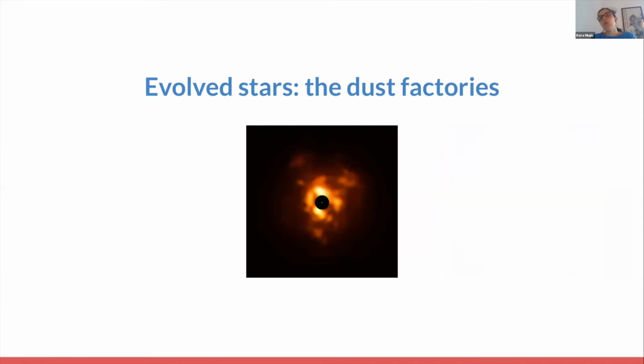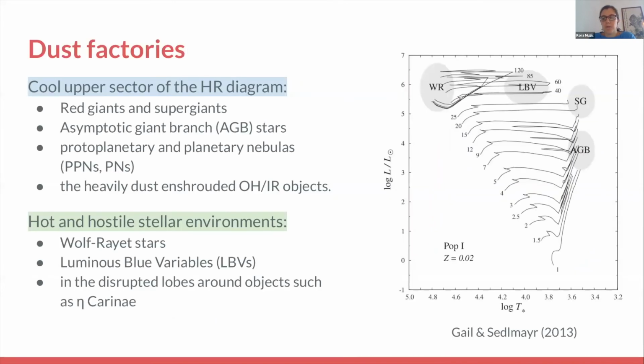Now, jumping from young stars to more evolved stars, we know that evolved stars are really what they call the dust factories. These are probably the main suppliers of dust in the universe, and they are normally found in the cool upper sector of the HR diagram: red giants, supergiants, AGB stars, protoplanetary nebulae, etc. And also the hot and hostile stellar environments, so this would be Wolf-Rayet stars, luminous blue variables, and things like Eta Carinae.